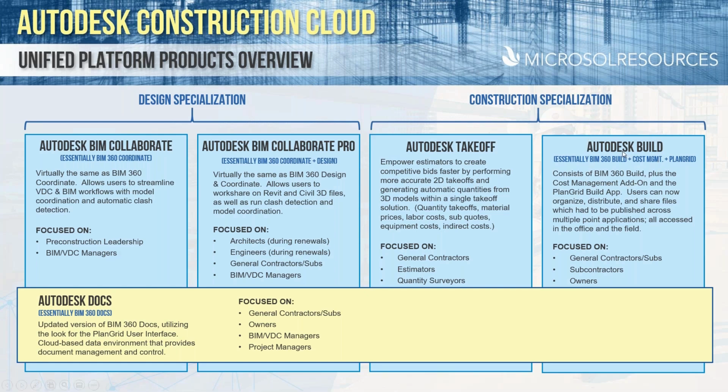Autodesk Build over here is essentially BIM 360 Build plus cost management plus PlanGrid. So it's taking all of the functionality that we have in BIM 360 Build, plus the most popular secondary module of the BIM 360 cost management add-in for budgeting and cost control, plus the tools provided in PlanGrid, all for the construction industry and for use with construction management. Autodesk Takeoff that you see here, not something that we're going to review today, is a new application available for estimators. It allows them to pull information from Revit models and other documentation housed in the unified platform, and use that information for quantity takeoffs in the estimating process in general.